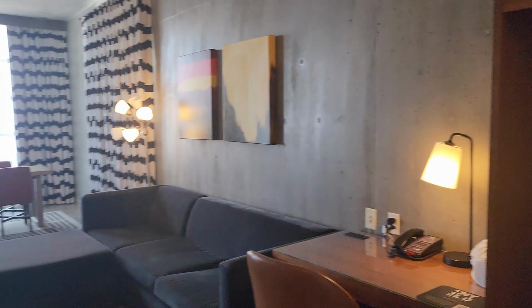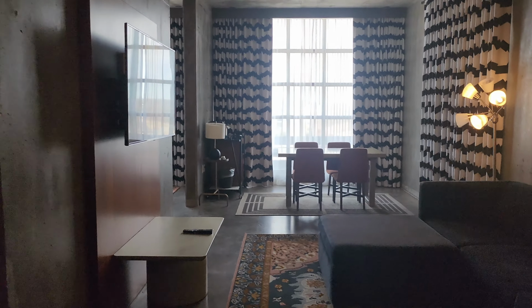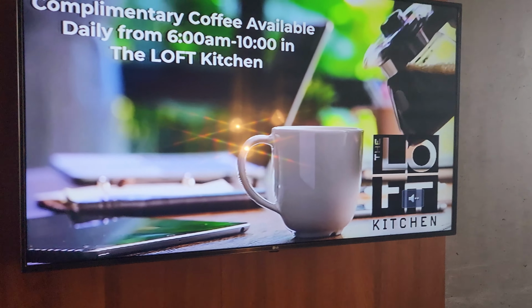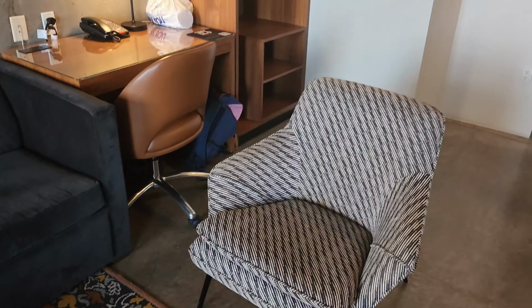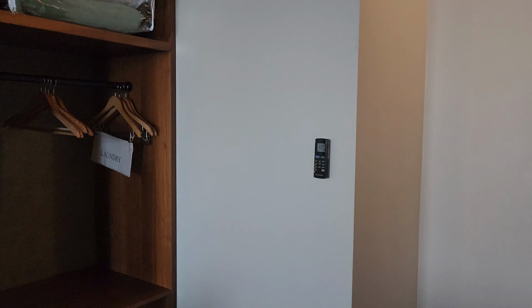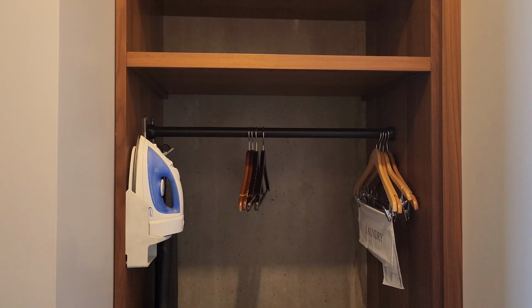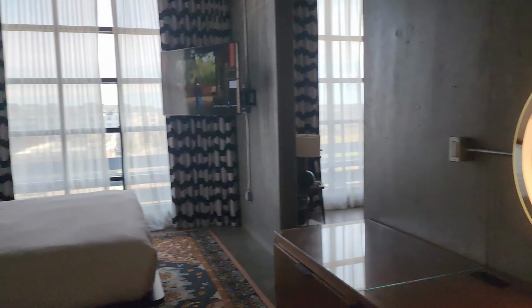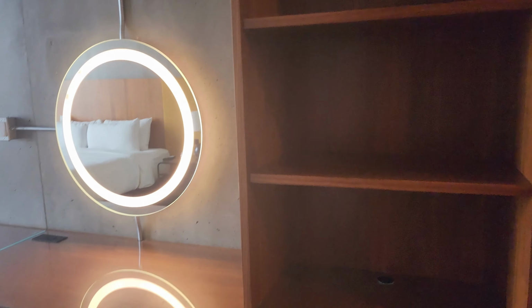Tapestry. Presidential suite. Little TV right there. Nice little couch. Chair over here. Go over here, you can control the AC and the fan. Come around the corner. Got a little bench right here. This is the safe area and everything like that. Come around. This is the bedroom. Come inside.